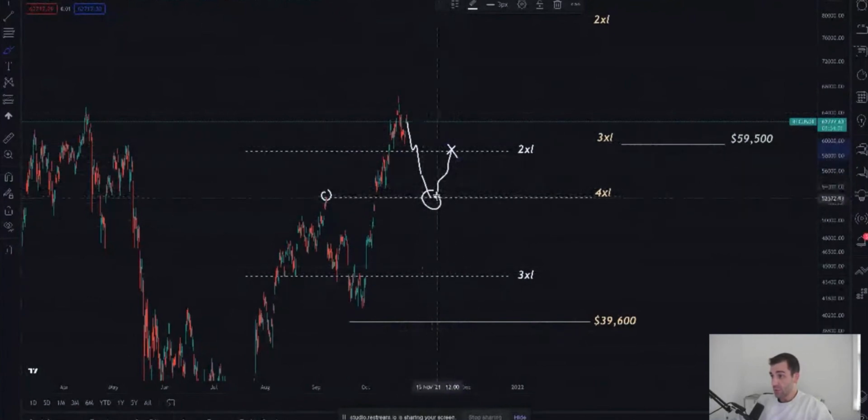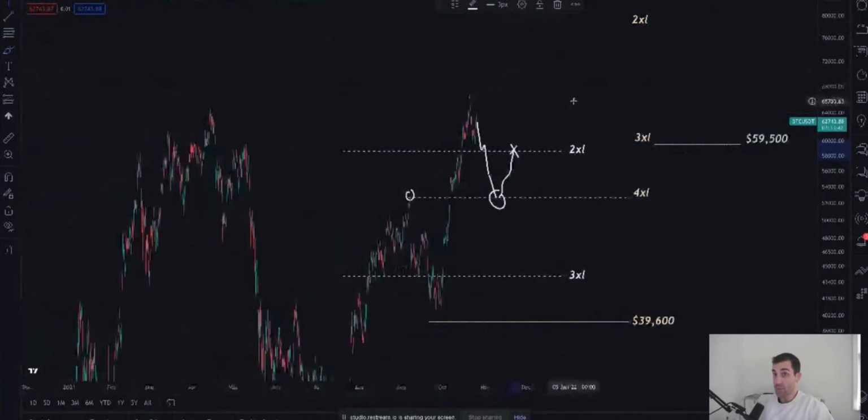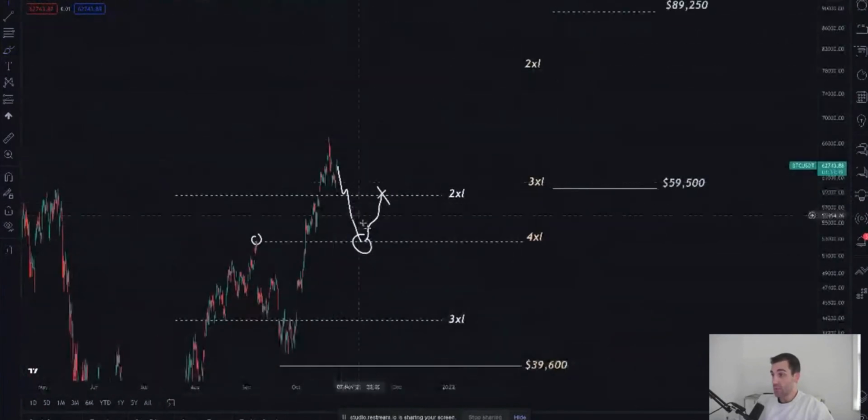So this is a potential trade opportunity that I want everyone to be aware of, because at $53,000, there's strong support. We so often see bounces between the 4x and the 3x levels, and then the 3x and the 2x levels, right? So if Bitcoin drops to $53,000 in this zone here, I am absolutely going long. I am absolutely buying that dip.